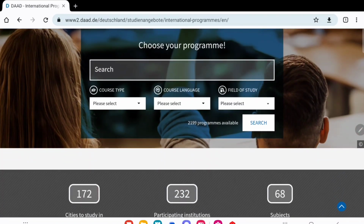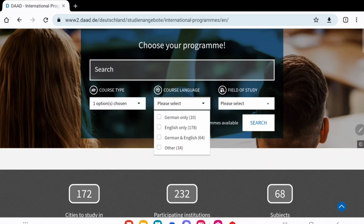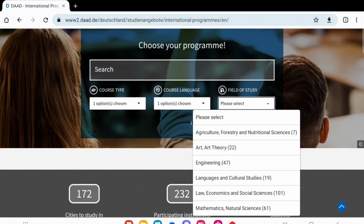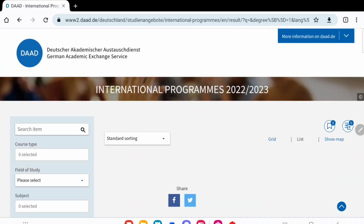And once you click on international programs, what I want you to do is go to course type and select bachelor's, then go to language and select English, then go to field of study and select economics here, right? Then you search.